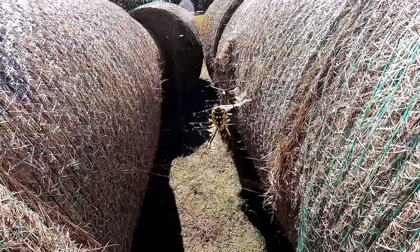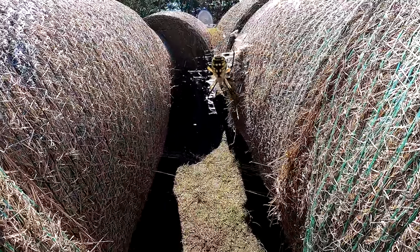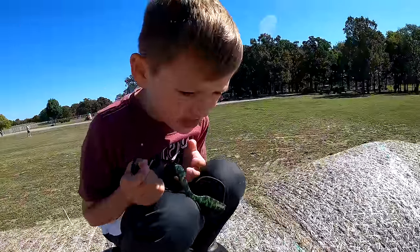Wait, those are spider eggs? Yes. That's a big spider. Those are spider eggs.